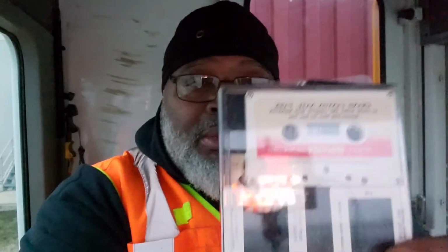This right here is a mystery to me. I bought it anyway because it was $2. I don't know what it is, but I know what it is. It's a cassette tape, and it's got some little slides in there, movie slides. I figured it's kind of old because it's got a cassette tape, right? And these slides have scenery of national parks and stuff.